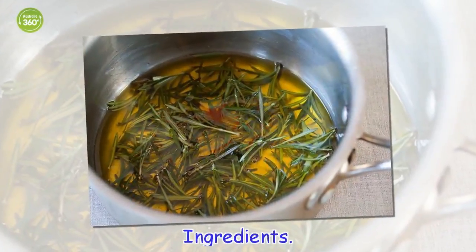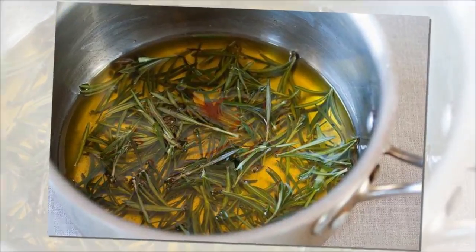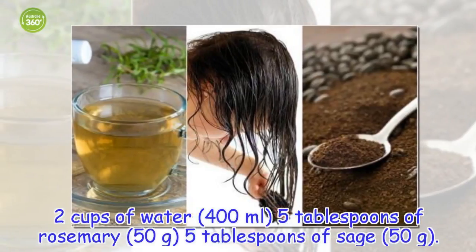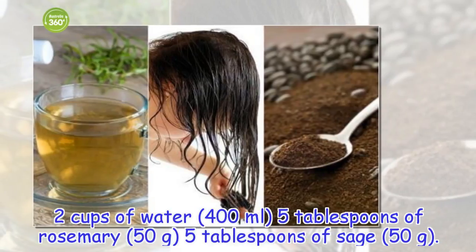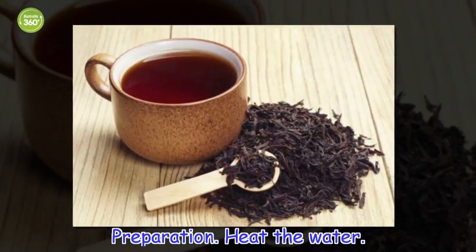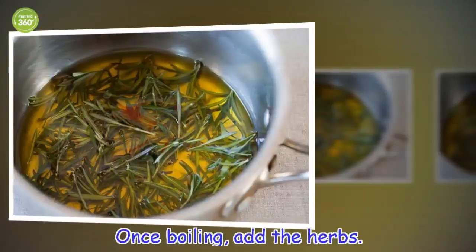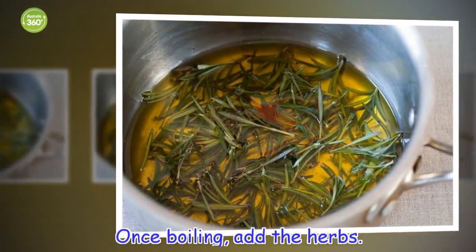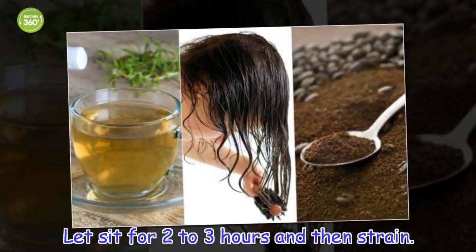Ingredients: 2 cups of water, 400 milliliters, 5 tablespoons of rosemary, 50 grams, 5 tablespoons of sage, 50 grams. Preparation: heat the water. Once boiling, add the herbs. Let sit for 2 to 3 hours and then strain.